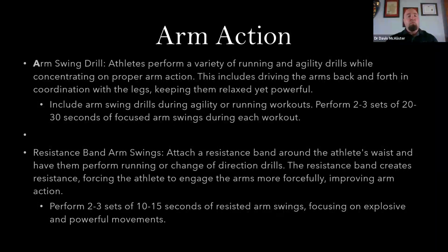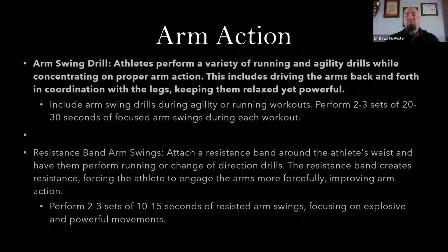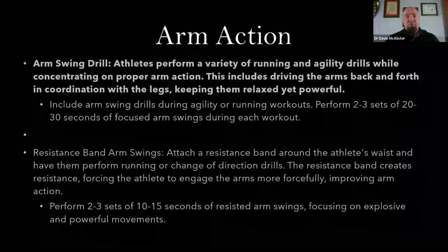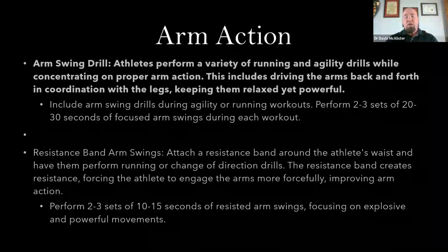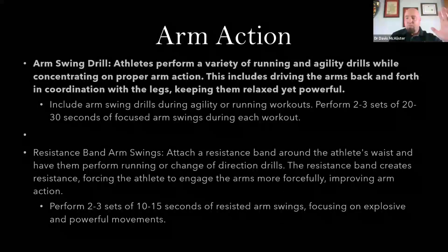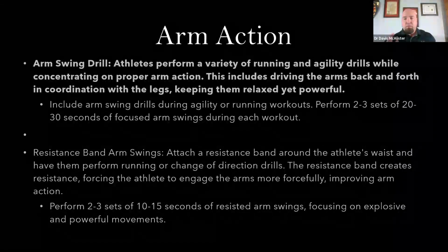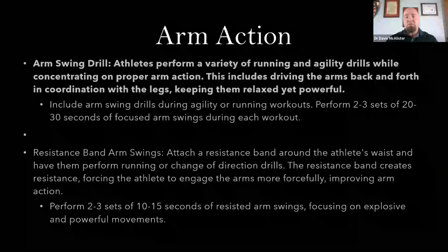Okay. So arm action. So we have arm swing. Athletes perform a variety of running and agility drills. So arm swing drills, you can have them standing in place. It includes driving the arms back in coordination with the legs, keeping them relaxed. You can even have them slow down. If you notice somebody's having a timing issue, have them slow down to where they're doing just a simple march where one arm comes up, the other leg comes up, and you work on timing those in coordination. Slow it down, and then gradually start speeding that process up.